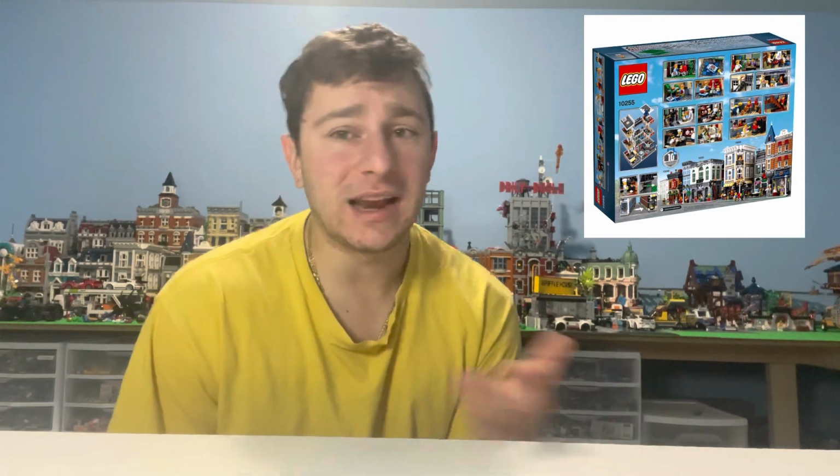I love the modular line. I said it for the Bookshop, and I'm saying it for the Assembly Square now, just as equivalent. This set's amazing. I honestly want 10 copies of this, and I still wouldn't think that's enough, because one day I might want to make a modular stack of these, just because of how amazing it is.